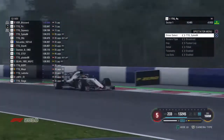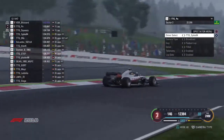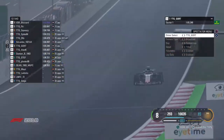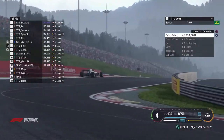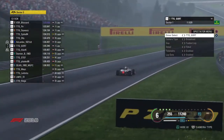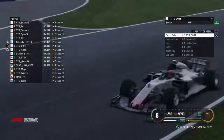So after 8 minutes of qualifying, Blizzard on provisional pole position. Poe is in second, Squeezy third, Spike in fourth, Ollie fifth, Lambo in sixth. The Gort then putting a lap time into P7. That drops Alan Kay to 8th, Damien in 9th, Steph in 10th, Plaster in 11th, Sean in 12th place, and those yet to set a lap time still in the pits: Maze, Latinho, LMFC and Siege.